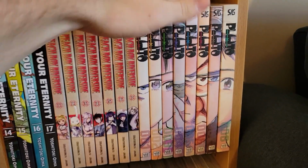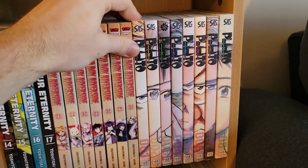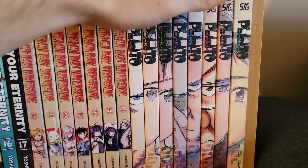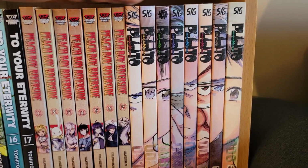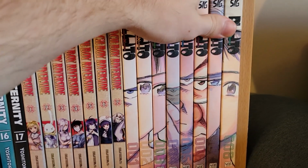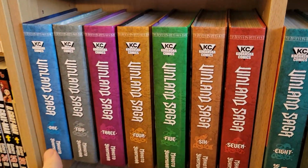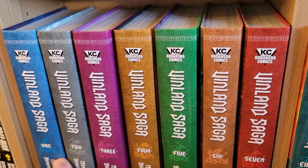So then I have Pluto 1 to 8. Naoki Urasawa manga, my only one. I did have 20th Century Boys, so then I got this because I was liking 20th Century Boys, and still need to read it.